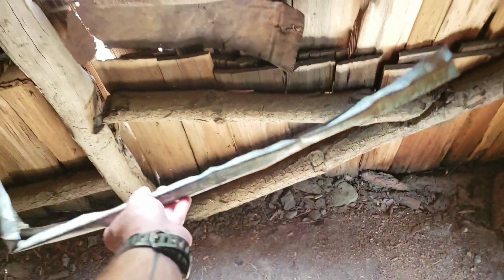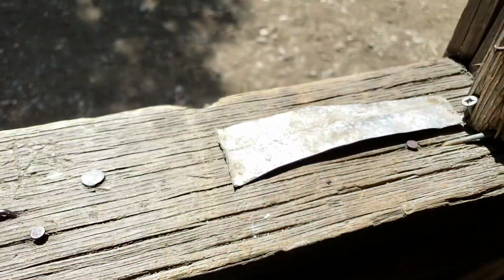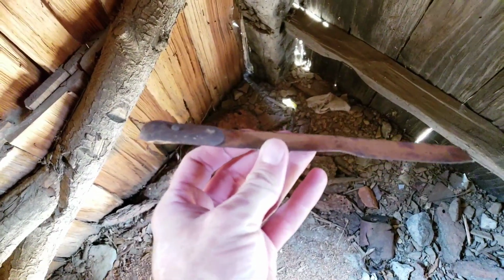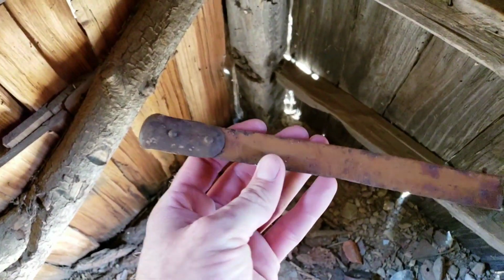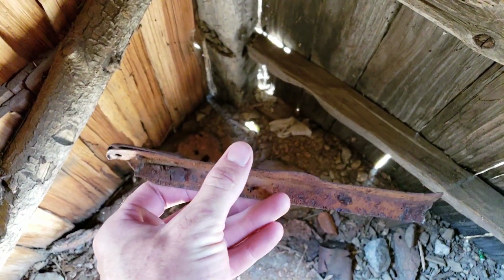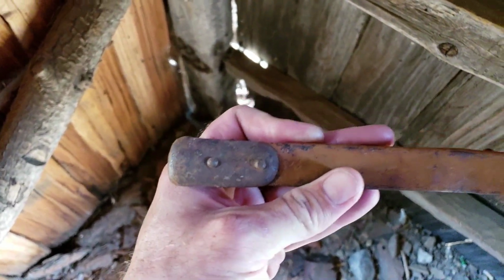I believe this is part of one of the window sills. It looks like the same material that they're using for the windows here. So I'm placing that over here by the window. I thought that was kind of neat. And I'm not really entirely sure what this is. Focus. Focus. But I thought it was kind of neat. It's got a rounded corner on it. No idea.